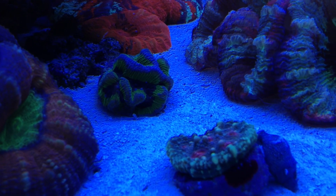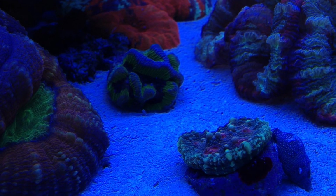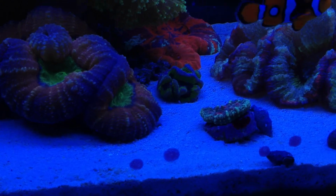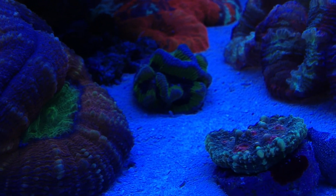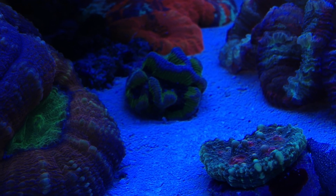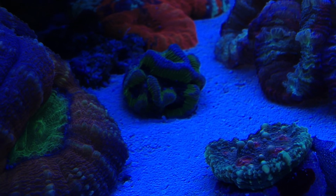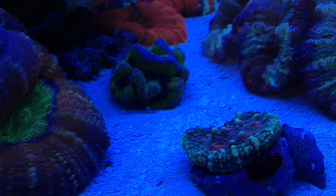The piece of chalice here is doing good too. You can't really tell in the video here because it always washes out blue when I point the camera down here. Yeah, there's no getting it in focus, but a lot of the pink is actually starting to spread, so instead of being just green, there's actually pink starting to form throughout the coral towards the center, so that's pretty neat.